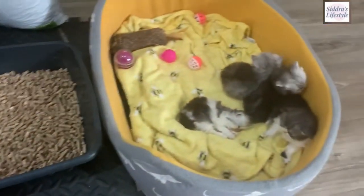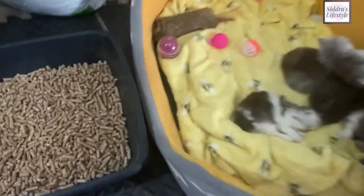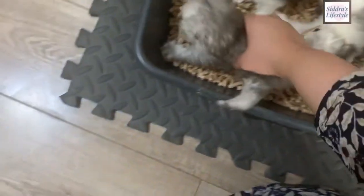If you notice them behaving like they need to go, which might look like sniffing or crouching in a particular area, pick them up and put them in the litter box. Reward them whenever you notice they are using it. Praise them and give them a treat or a toy.